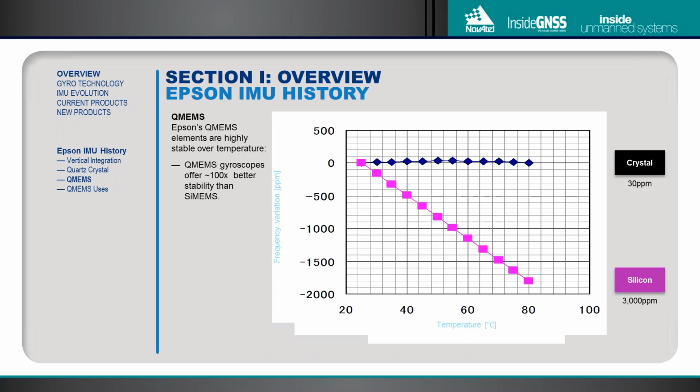More on that temperature stability, certainly compared to other technologies, the performance of quartz crystal gyroscopes and accelerometers tends to be fairly flat. In many cases, we are about 100 times better inherently than silicon MEMS. And again, this would be completely uncompensated over a given operating temperature range.